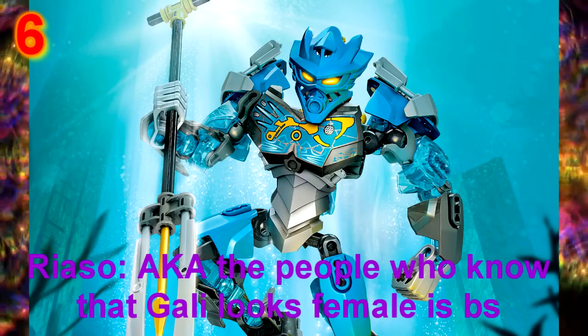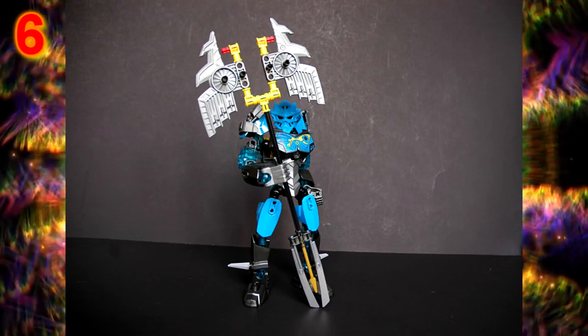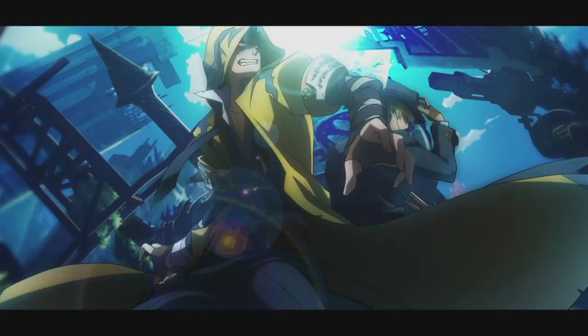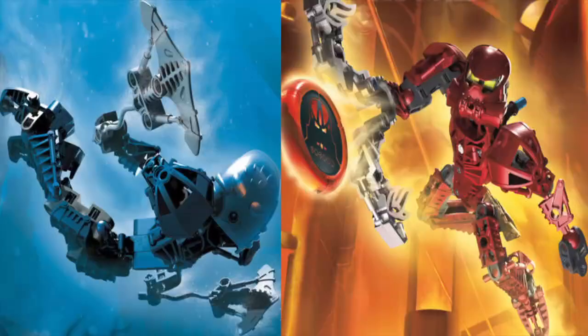People call it male Gali, and I enjoy calling it that name because this set genuinely strikes me as a male. They failed to give this set feminine proportions, and they failed to strike it off as a female to me. Some people may argue that's the most feminine set of Bionicle, but we disagree. Then how does one make a female using CCBS? Hell, how is Galimata or no Commentary any more feminine than this Gali, especially compared to their male counterparts?